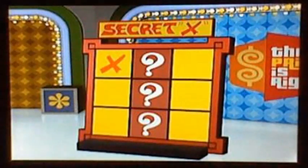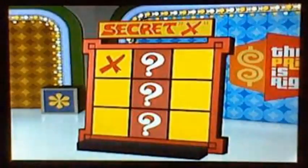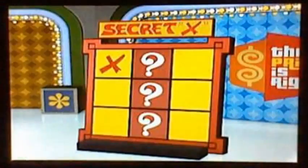Place your first X anywhere on the board. Put the X in the yellow square, Red. First round, the first column. Okay, Red. Now's your chance to earn more X's by pricing these two items.